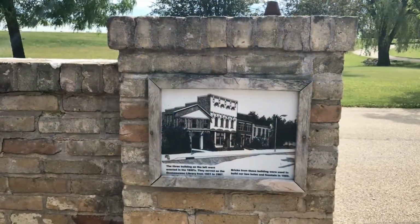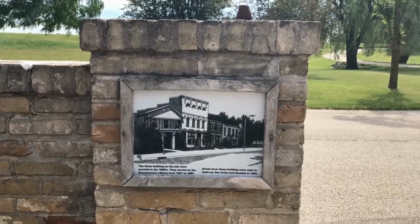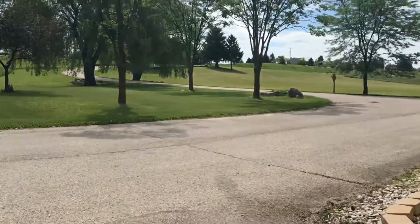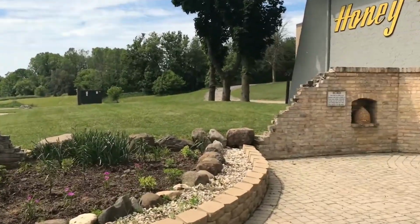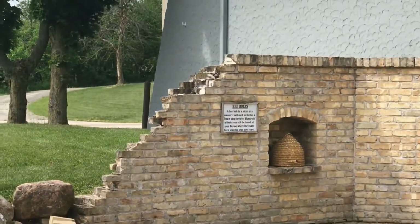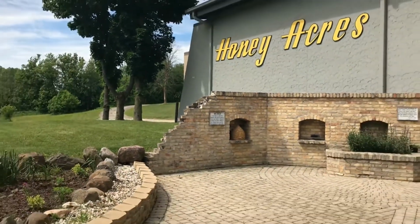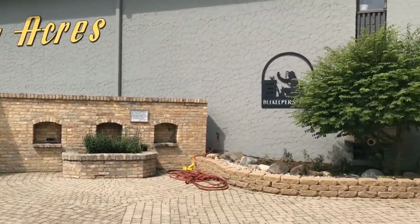An interesting fact that ties us to the Oconomowoc Library is that the bricks that our bee bowls are made out of in our courtyard actually used to be the same bricks that the old library was made of. It was torn apart in 1987, and these bee bowls were built in 1989 when the museum was constructed.